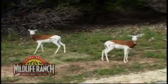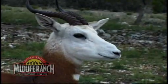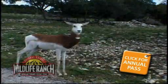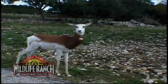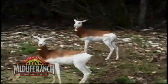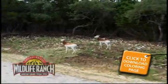Many of the animals you'll see here either have horns or antlers. The Dama gazelle has horns that are oval to round with 18 to 23 rings and are smooth on the end. An animal that has horns keeps them year-round. Both the males and females of this species have horns. The color of their coat varies according to their age and the season.